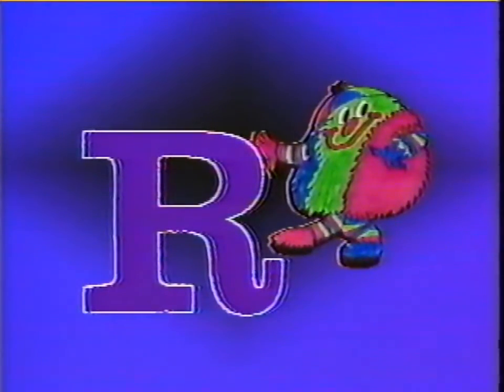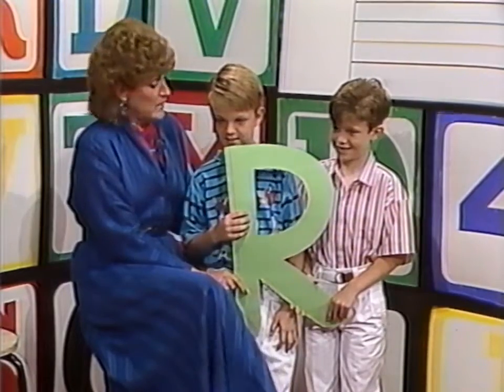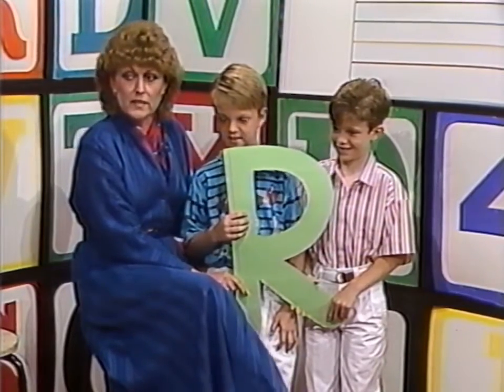Now that we've learned the Q and U, let's go to letter R. R sounds like R. Jeremy and Trey are helping us with our letter today, and here comes Snoothy.